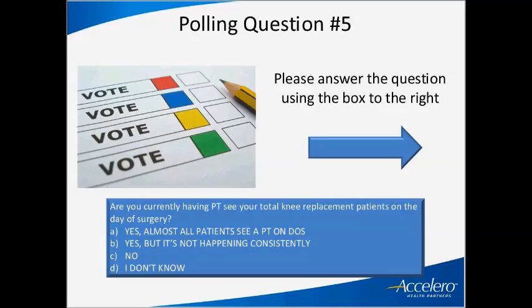Thank you, Luann. We're going to move to another polling question. Give me 1 minute to see the question. Are you currently having PT see your total knee replacement patients on the day of surgery? Yes, almost all of the patients are seen. Yes, but it's not happening consistently, or no. Let's see what these results show us.